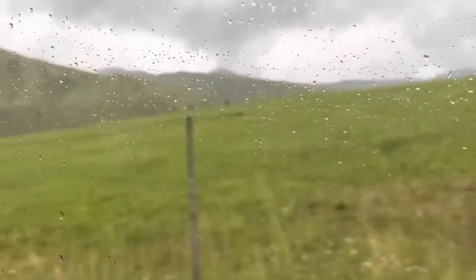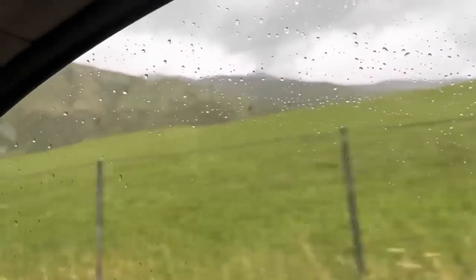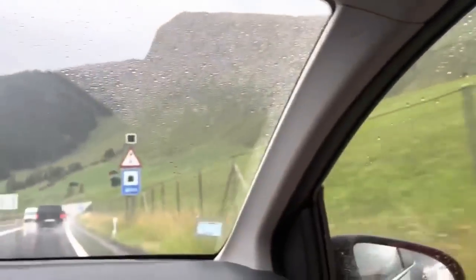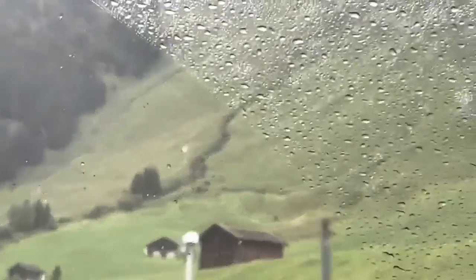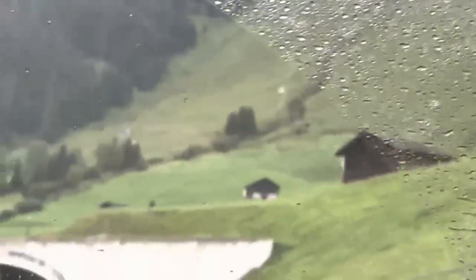So we're driving through Switzerland, and I know all you see is raindrops, but I'm curious if any of my friends here are from Switzerland or Austria, if you know what all these little mini barns in the middle of the field are for. Let me know.